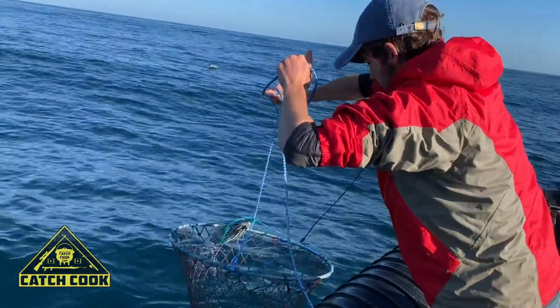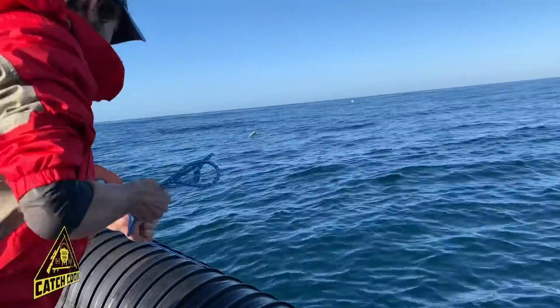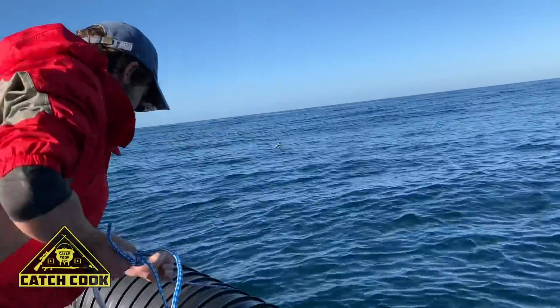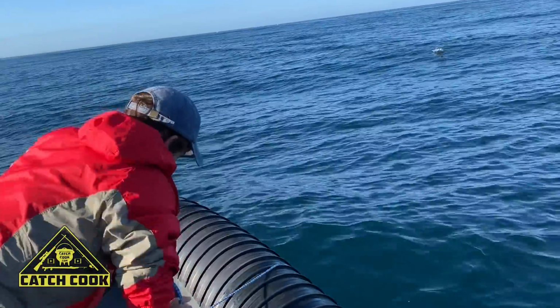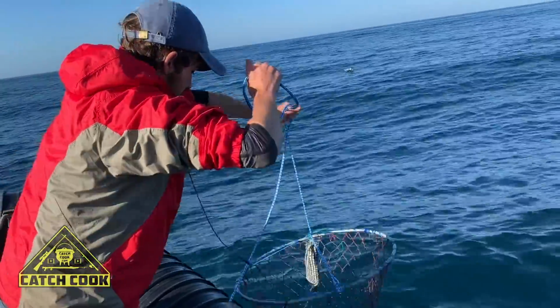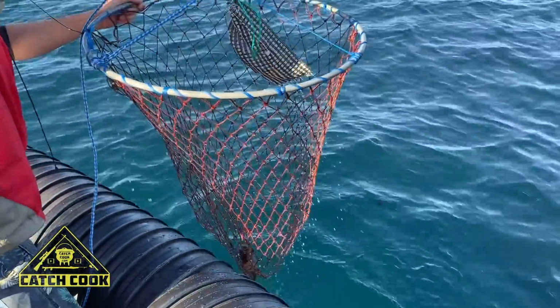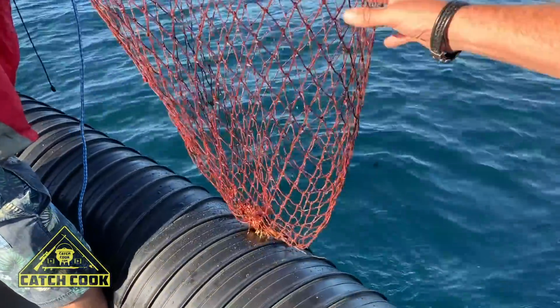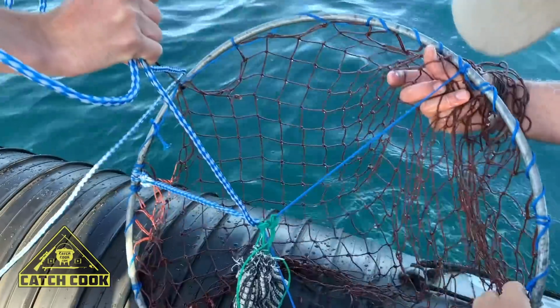Okay, first net was empty, so we're going to try the second net. Right, here we go, second net. Go now. And one little crayfish, little size. Can't take it, can we? No, it's too small. Oh, this fell out.